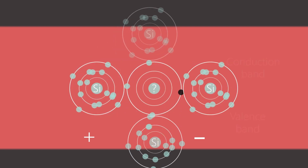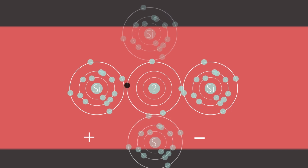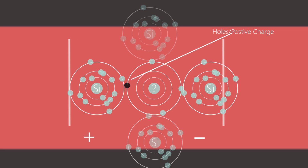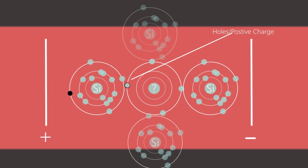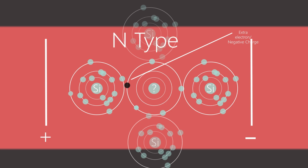If we add an impurity of another atom which has, let's say, 3 valence electrons, an interesting thing would happen. We will get a vacant position which we can call a hole or a positive charge. And now if we apply a field across it, the current would flow, and we would say that the holes are moving. We would call it a p-type material, and this process of adding impurity is called doping. Now if we add a material which has, let's say, 5 valence electrons, then we would get an extra electron which would cause the flow of current, and we call it n-type material.